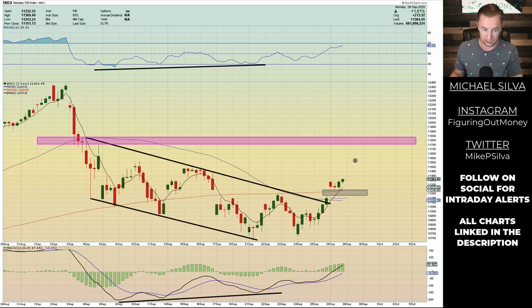I'm not 100% positive, but I do have this pink box laid out here because that would make sense for a breakout move of this channel. There's obviously some resistance up here at this level, and like I said, that would make some sense to me. Now, there might be some pullbacks along the way, like right over here, this level, 11,550, 11,500. That would make sense to me to have some hang-up right around that area.